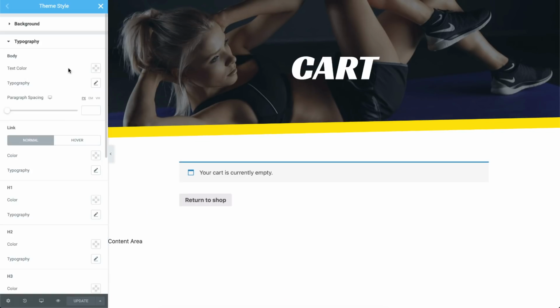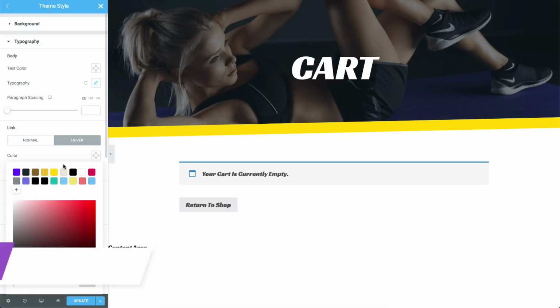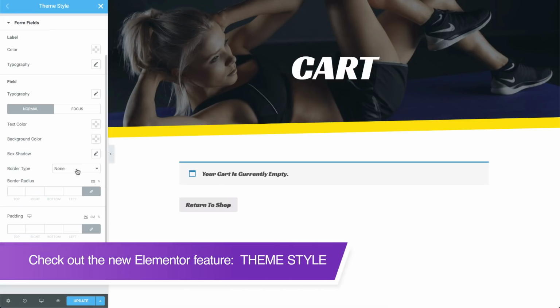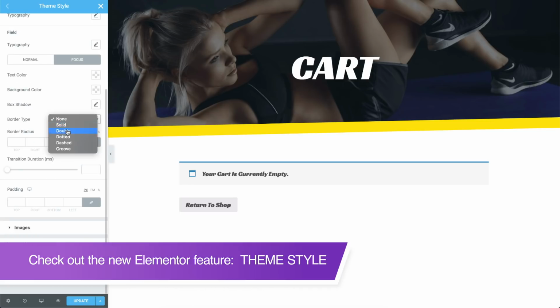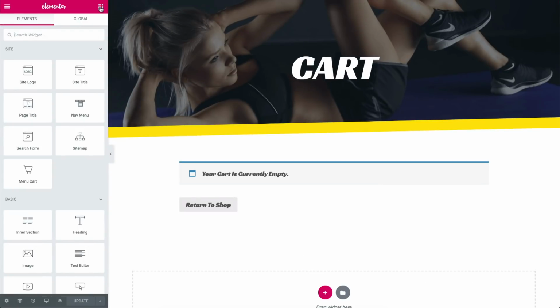The safest and simplest way to keep the design of these pages consistent with the rest of our site is by defining our website's default fonts accordingly. And this is because these are the settings that WooCommerce will turn to know how to present these pages.